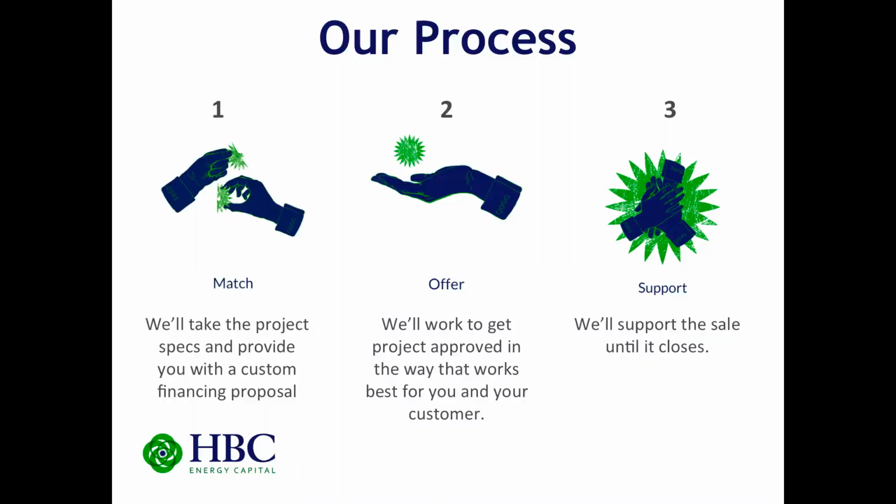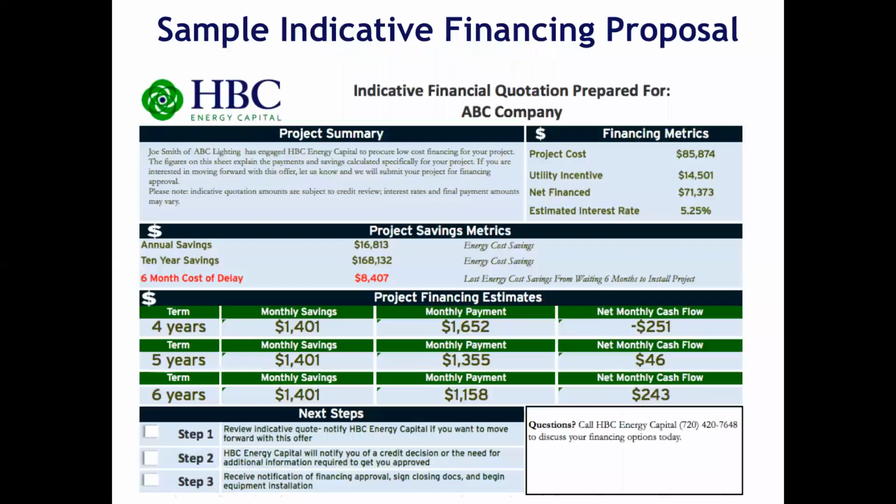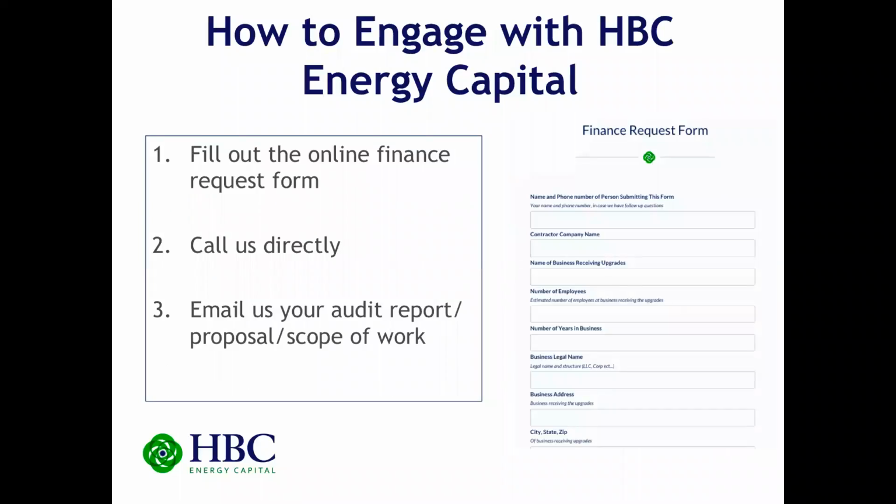Once the install is complete, we move over to the end of the process, at which point the install is completed. The customer verifies that they are happy with the install, and you will be paid by automatic funds transfer. So that's the typical process, although each project can be a little bit different, but that's a pretty good description of what you can expect in working with us. As I said earlier, there are a number of different ways to engage with us.